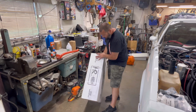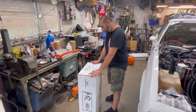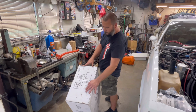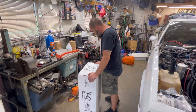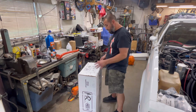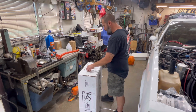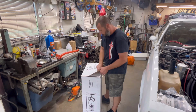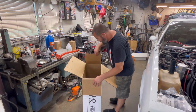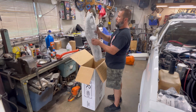Alright, we've got a set of Hedman Muscle Rod headers, engine swap header, part number 45000. Pray to God these work because I gave them the part number. Joe may or may not know about these, so probably does now. Headers.